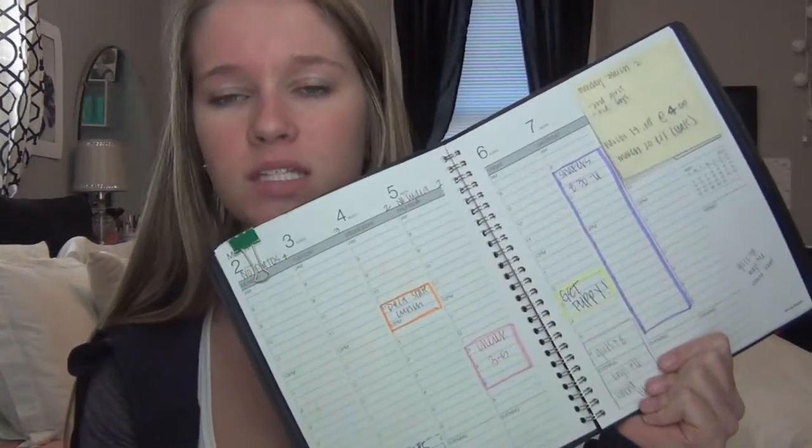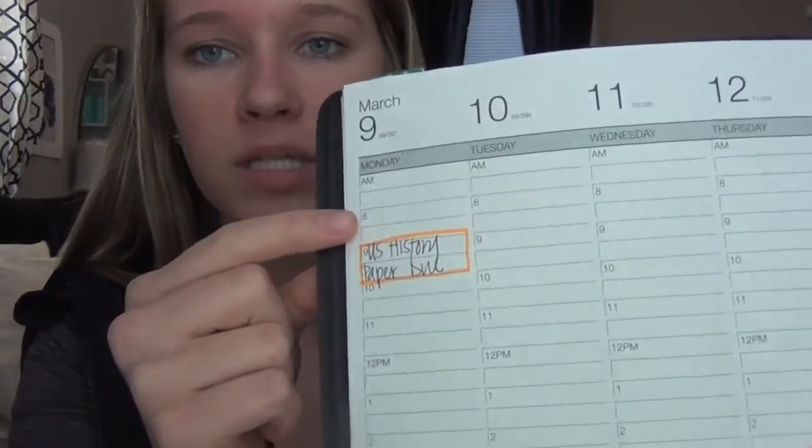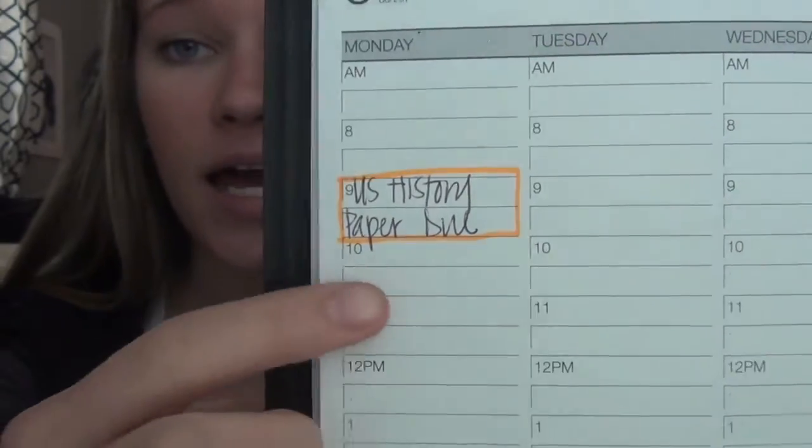So this is what it looks like. Obviously, I don't have a bunch of stuff in there because I am not using it anymore. But what I really like about it, and one of my main things that I need in a planner, is the daily. Well, obviously, is the hourly. So on each day, it goes by 30-minute increments starting basically at 7 o'clock, but it doesn't show it. So it goes 8 and then there's spaces. So it doesn't say 10, 10:30, 11, 11:30, but it goes like that. And then it goes until 7:30.